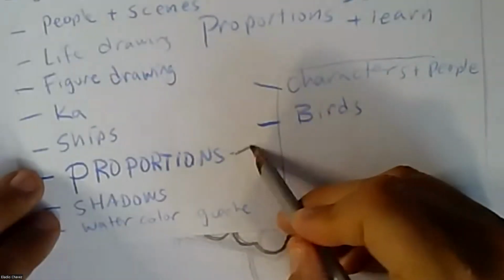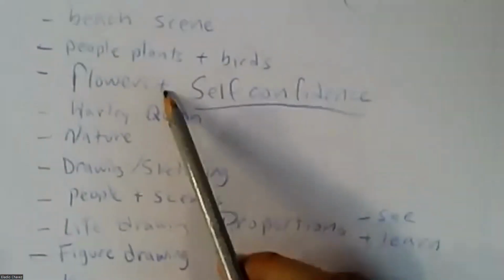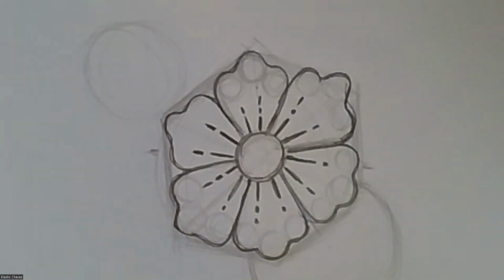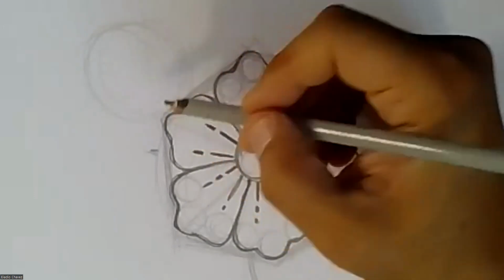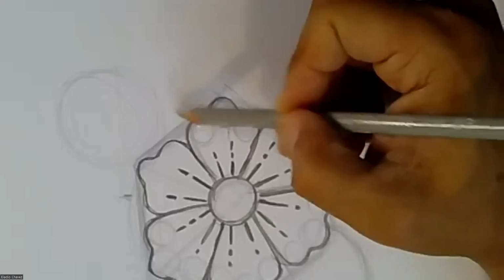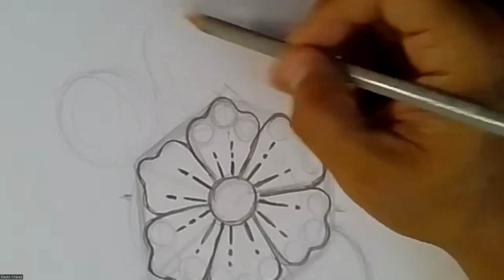Oh, I should have put their names here. Whoever asked for these, somebody asked for proportions. Anybody else ask for proportions? Flowers. We had two people ask for flowers. Basic sketchings, that's what we're doing. A beach scene, maybe next week. Life drawing, figure drawing. Ooh, we're doing that on Tuesdays. Join us Tuesday at 5 o'clock for figure drawing. We're doing stick figure. Can I send you pictures of my beach to learn how to draw next Thursday? Sure, next Thursday, yes. Okay, it's a very realistic beach. All right, I'll break it down.